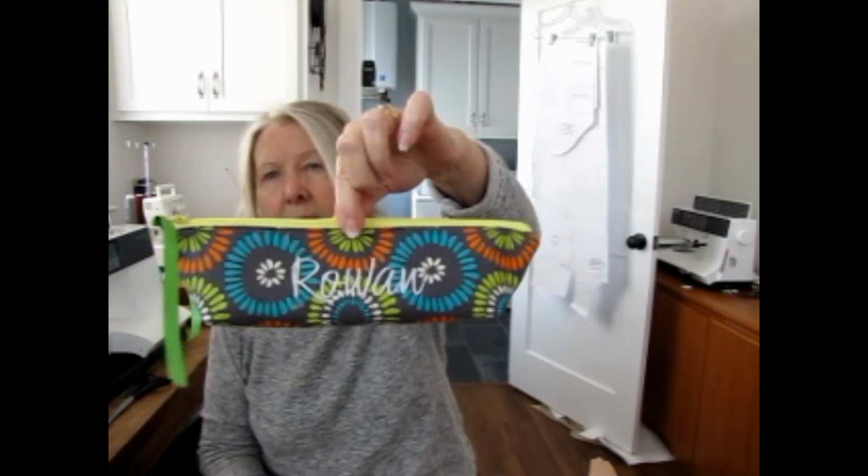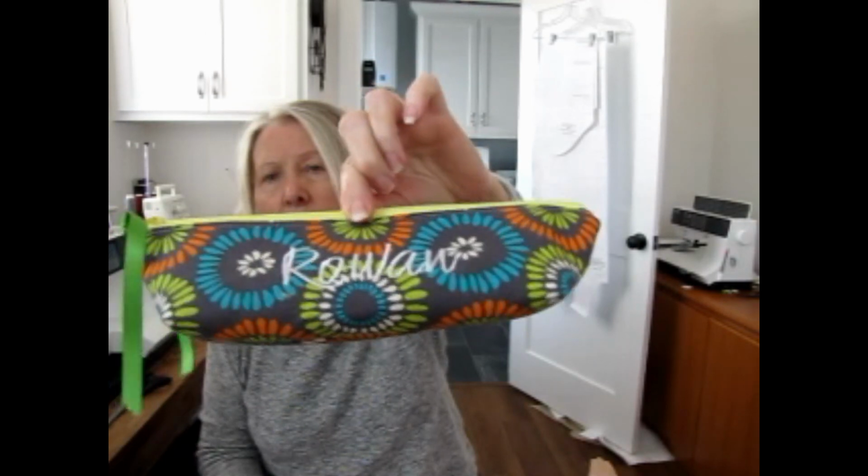The big sister of these 2 little girls never gets anything from me because I think she's 12, and I don't know how to sew for her. I have no idea what she would wear or not wear. So her name is Rowan, and I think that's just such a beautiful name. So I made her a pencil case out of some fabric that I had left over.